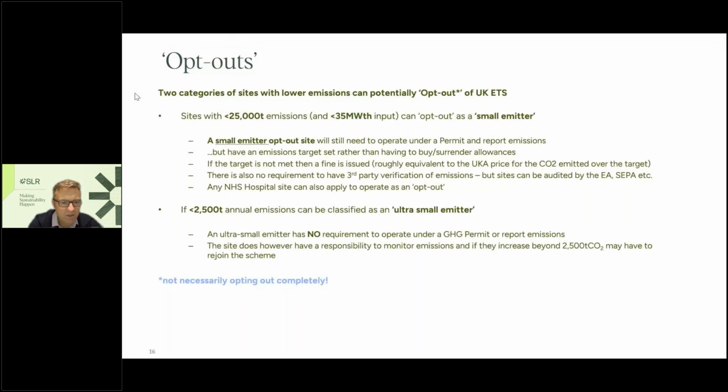However, if your annual emissions are less than 2,500 tonnes, then you can be classified as an ultra small emitter, and that is a genuine opt-out scheme. There's no requirement to operate under a GHG permit or report emissions annually, though you do have a responsibility to monitor your emissions annually and ensure that they remain below the 2,500 tonne threshold. If you go above that, you would then have to inform the Environment Agency and potentially rejoin the scheme.